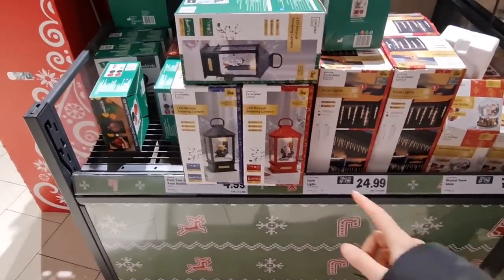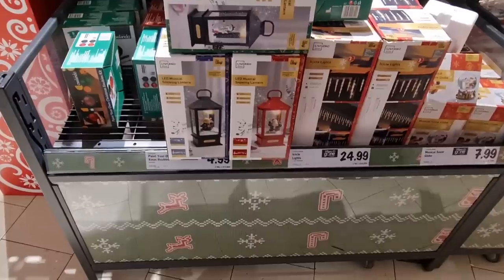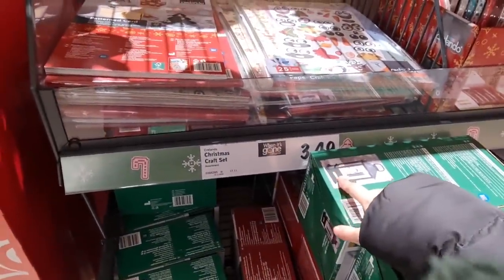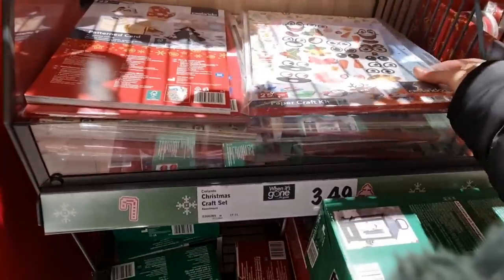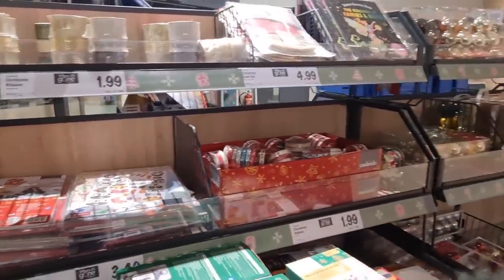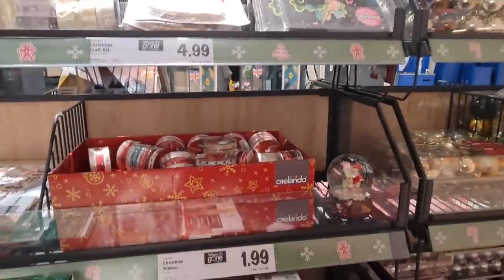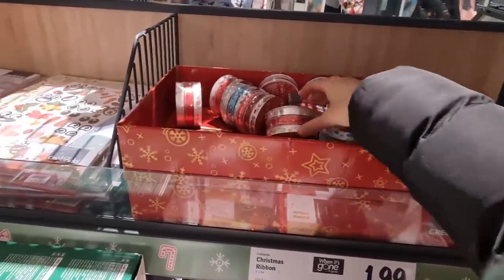On the other side, they have these musical snow lanterns. Hello. Activity sets there, craft sets for £3.49. What do you get in there? Craft kit. So I think it's paper with stickers. We also have some ribbon at the top. Oh, that fairies and that. Owls. These are good sets.